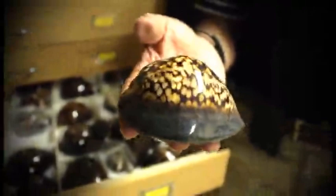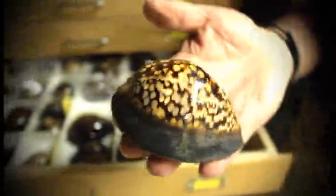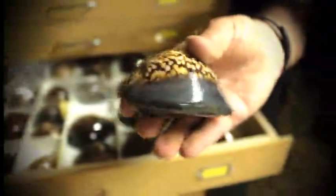This is Cypraea mauritiana. Mauritiana is a very heavy cowrie. And it's interesting to note that the reason it's so heavy is these are found in the surf zone on rocks where the surf is constantly pounding. So they have to be heavy, and they have to have a lot of hold on those rocks in order to stay on the rocks. They're usually found at night foraging for food. And they're all vegetarians. Cowries are vegetarians. And some of them are very small. This is an adult. This happens to be a dwarf.